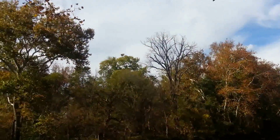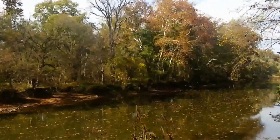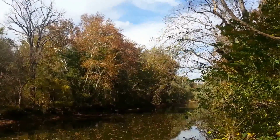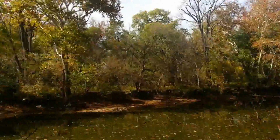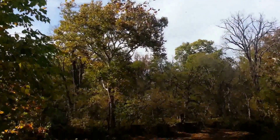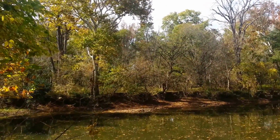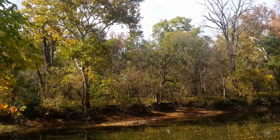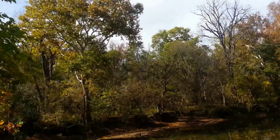See how the leaves are just falling. Sycamore tree right there on the other side. Yeah, the other side is a lot lower. That trail on the other side of the river is more flat. There's very little roll or incline in that at all.